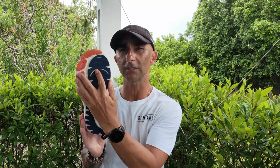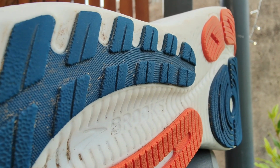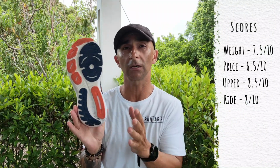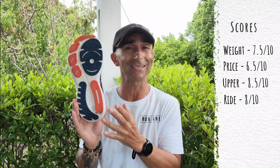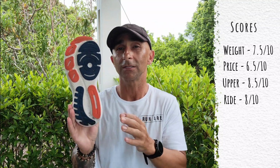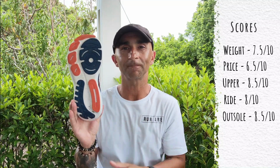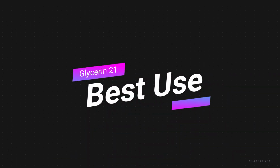But this rubber itself is very, very hard wearing, so very minimal wear signs. The rubber's quite thick. I've had no issues with the grip, so this shoe is also going to last quite a while in terms of the outsole rubber. So pretty good outsole here, no dramas for me, 8.5 out of 10.